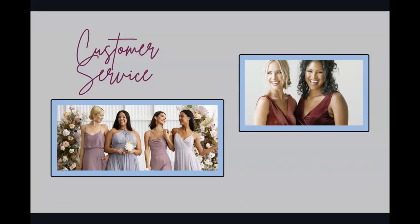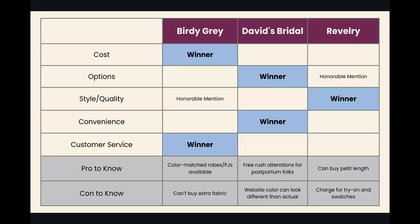Birdy Gray, I called them up. I told them the situation. I told them I looked around and asked the neighbors, all that stuff. They just sent me a new dress and said that sucks. Here you go. With Revelry, it was a very long process. It was like 3.5 weeks, which is tough because, again, it takes them a long time to even make the dresses and things like that. So I also just thought the Birdy Gray folks were a lot friendlier than the Revelry folks. So with that, I give a winner badge here to Birdy Gray for their great customer service.